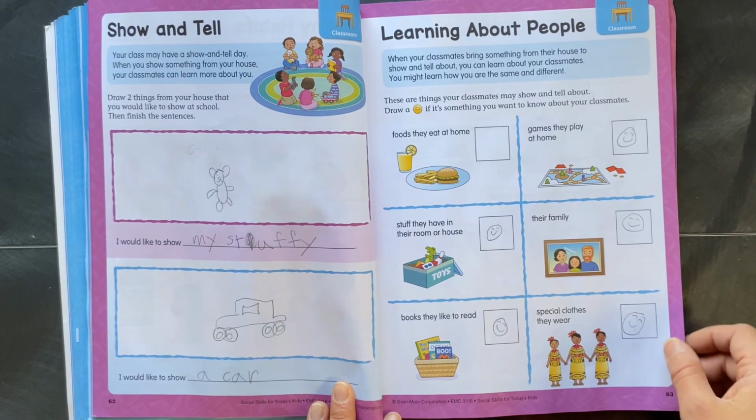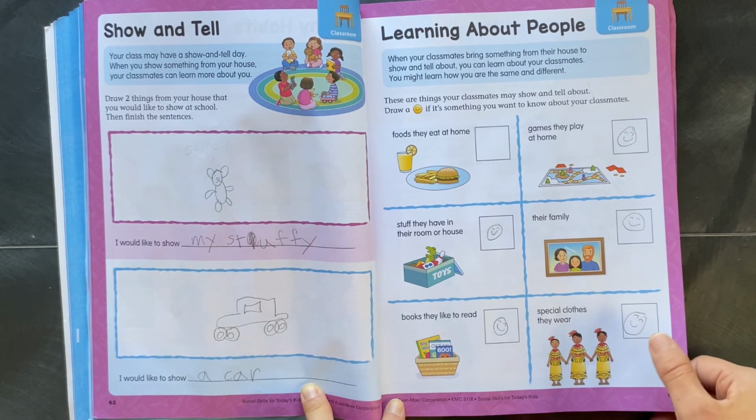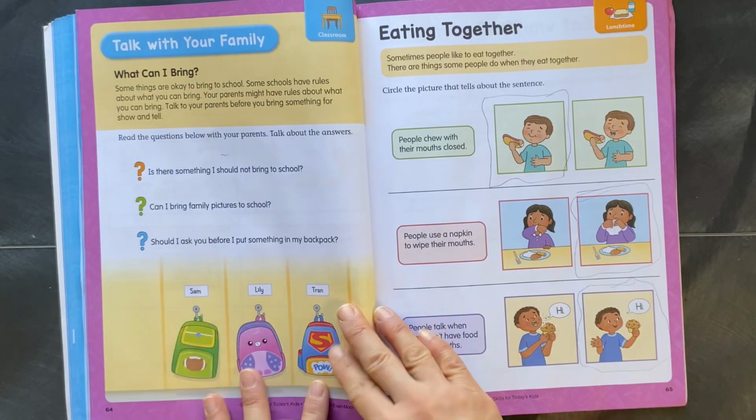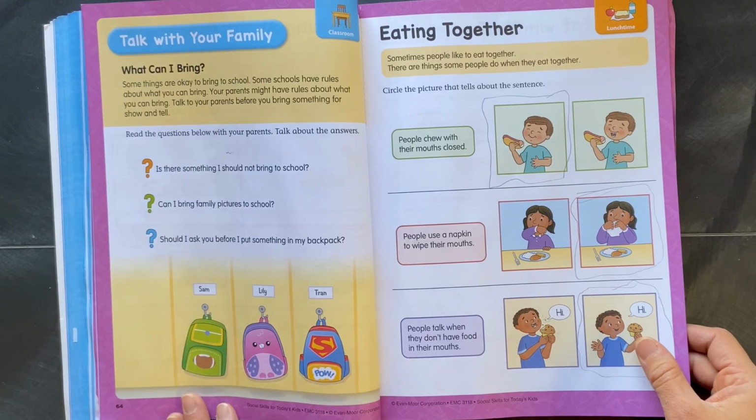Most schools at the younger ages do some sort of a show and tell, and that is a fun way to get to learn about other people. Here's another page where you get to talk with your family. This page prompts us about what is okay to bring to school and what's not okay to bring to school.